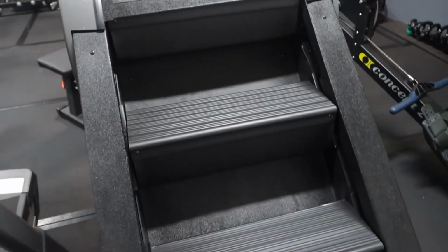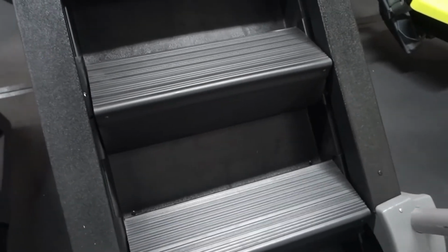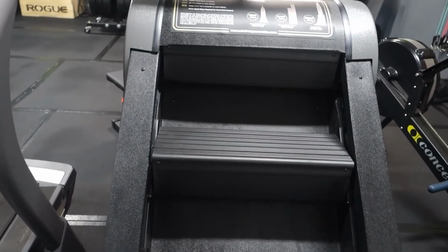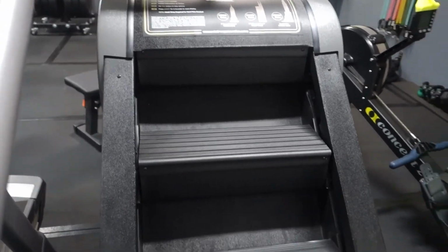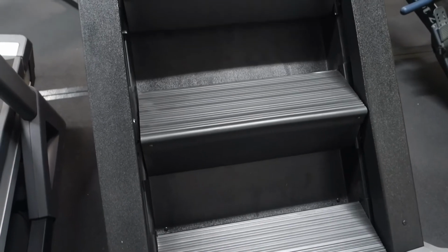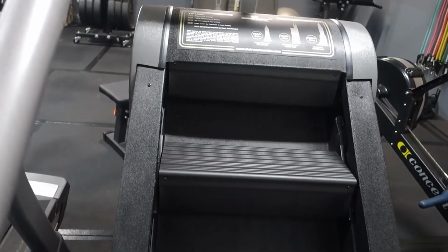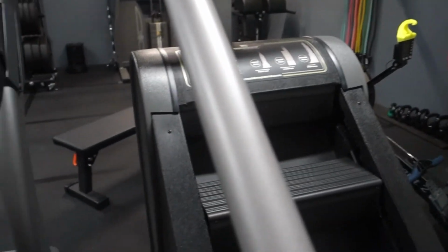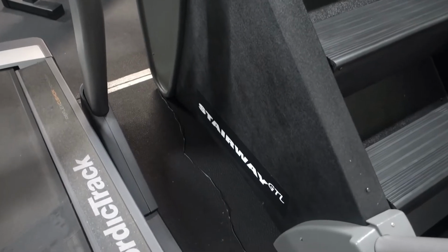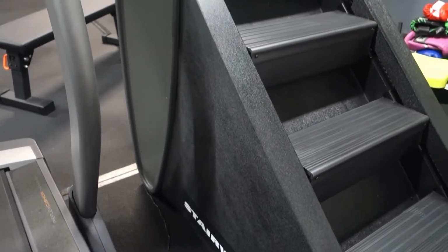And then as far as the stairs go, you have 3 complete steps, which is something that I noticed that some of the at-home stair mills only had 2, and the degree angle that they were at was pretty shallow. So what caught my eye with the GTL was it actually had 3 steps and also a steep gradient, so it's a little bit more like a real building.